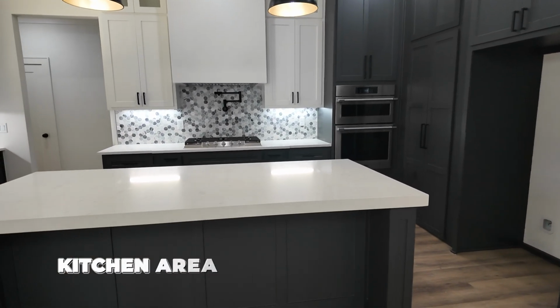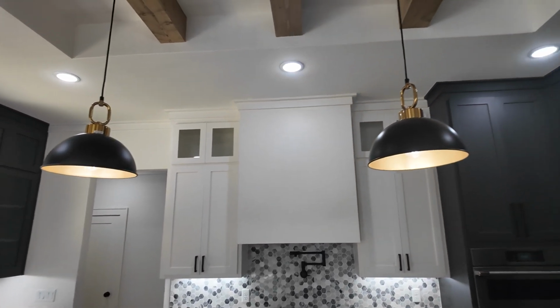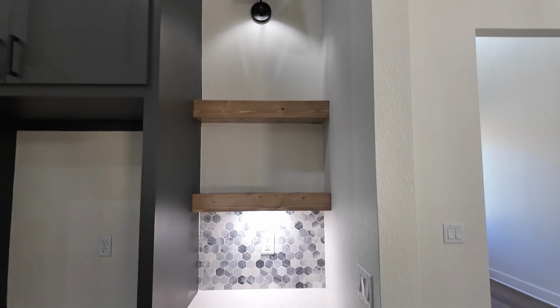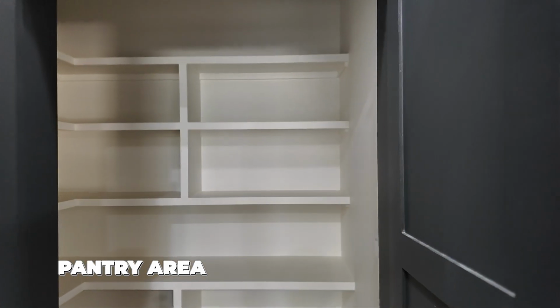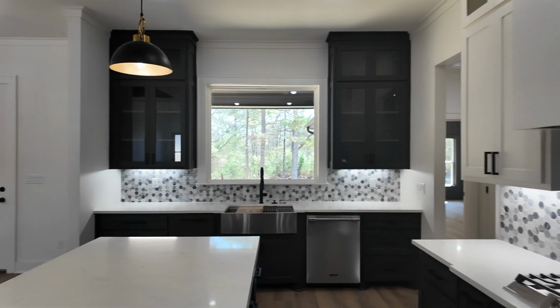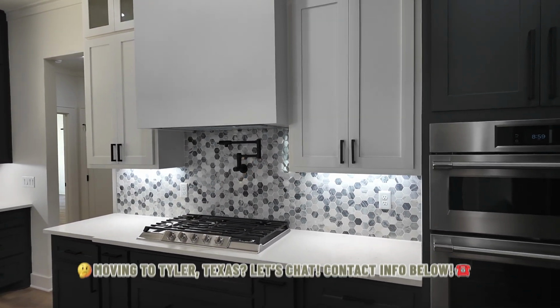I do like the dark cabinets. Really great features there with those light fixtures, the beams. You've got a nice little coffee bar here. And check out this pantry. Kind of a hidden walk-in pantry. Really good size. Lots of counter space, big window, really nice pot filler there. I like the backsplash as well.